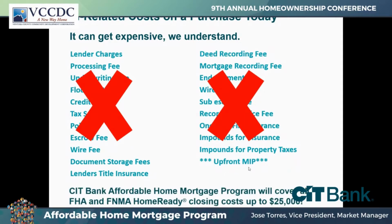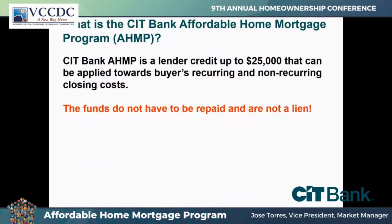So what is the affordable home mortgage program? It's a lender credit up to $25,000 that can be applied towards the buyer's recurring and non-recurring closing costs. This is not a loan. This is not a lien. It does not have to be repaid. There is no forgiveness period. It is a lender credit as stated at the time of closing.